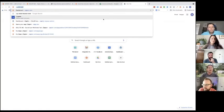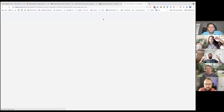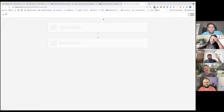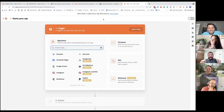So first of all, you could go zap.new to build a Zap. But once you do that, hold on. You didn't know that? I did, and then I forgot it, and I appreciate it every time I relearn it. But that's somebody's takeaway. Zap.new is a URL you can type in to begin a new Zap.